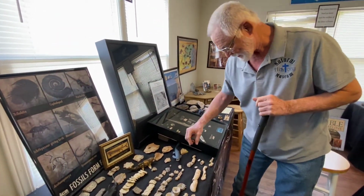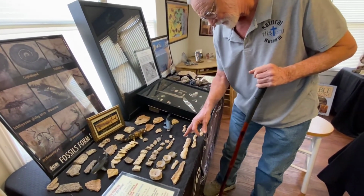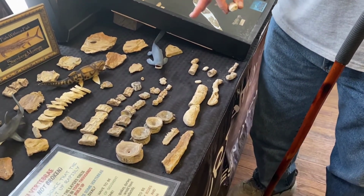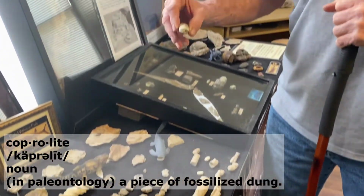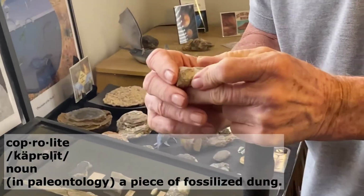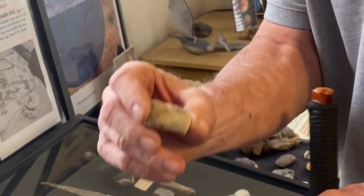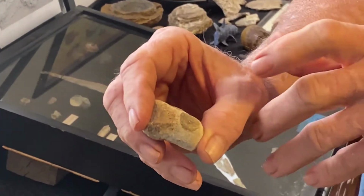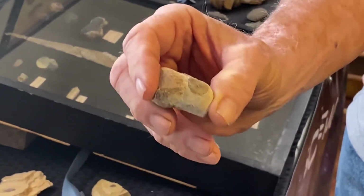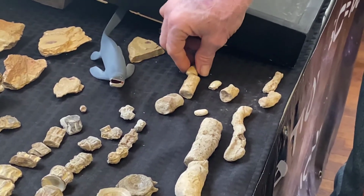Then this to me gets to be a little interesting. Down here, these are all coprolites. I think it's pronounced a couple different ways. But what I want to point out to you is this is fossilized fish poop. And here is a fish scale that didn't digest. And this was found at the same place all together.